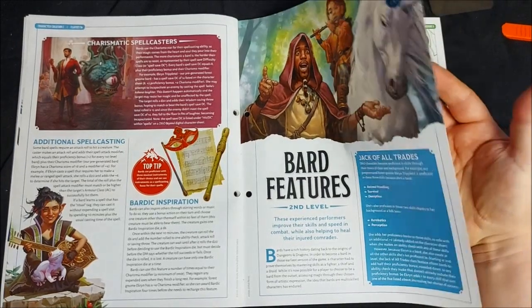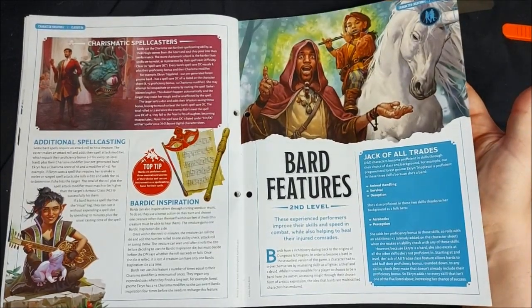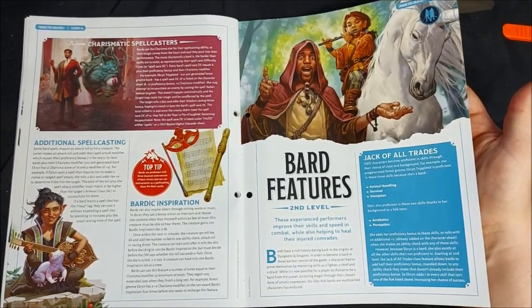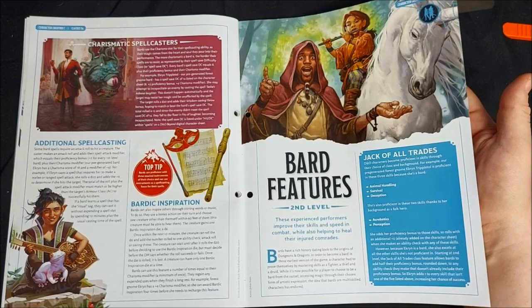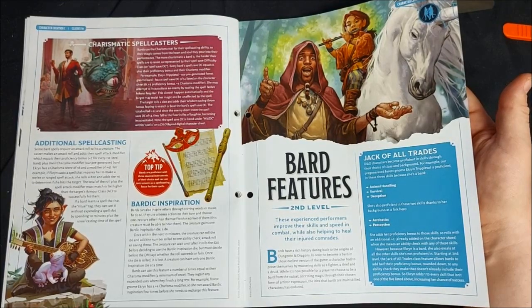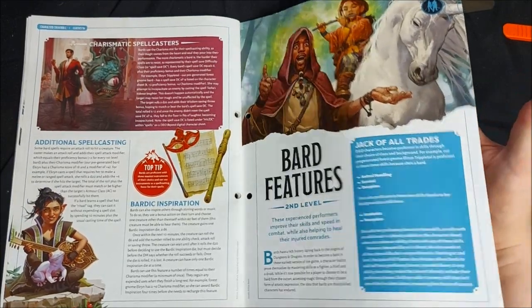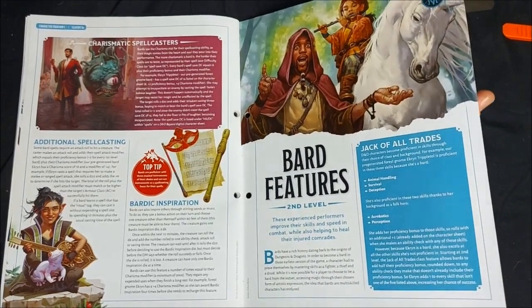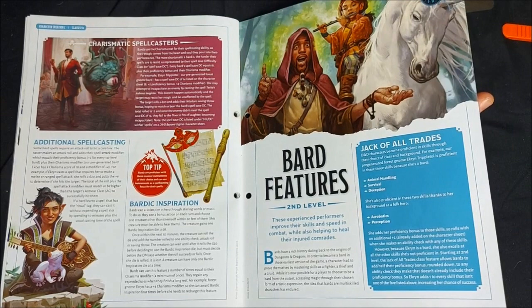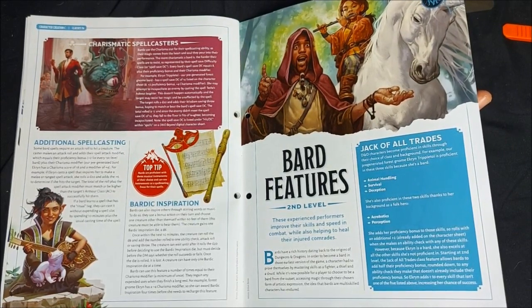So looking at second level then, they have a rich history going back to the origins of the game. In order to become a bard in the early days, you had to prove yourself proficient by mastering skills as a fighter, a thief, and a druid. Now you can choose to become a bard from the get-go. So bards are jack-of-all-trade characters. They have excellent proficiency skills, so you get to choose.